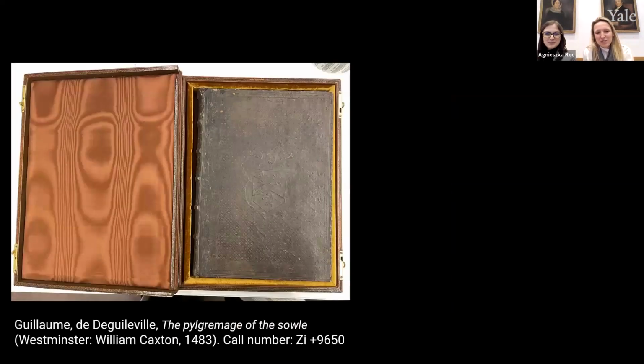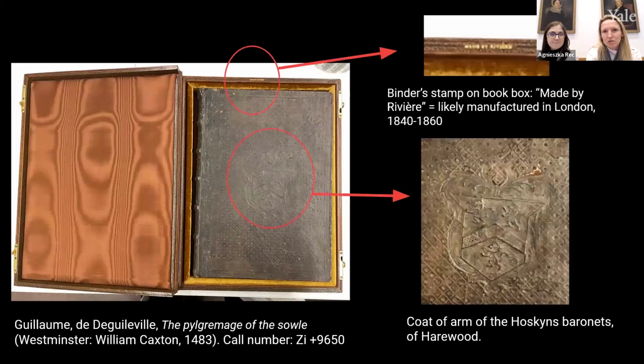And the other thing I would point to is also, we look at book bindings and sometimes book boxes. So in this case, the book box is made by Riviere, who's an important book bindery operating in London, and based on the phrasing of the company's title, so the fact that it's Riviere, not Riviere & Co. or Riviere & Son, we can say it was likely manufactured between 1840 and 1860.